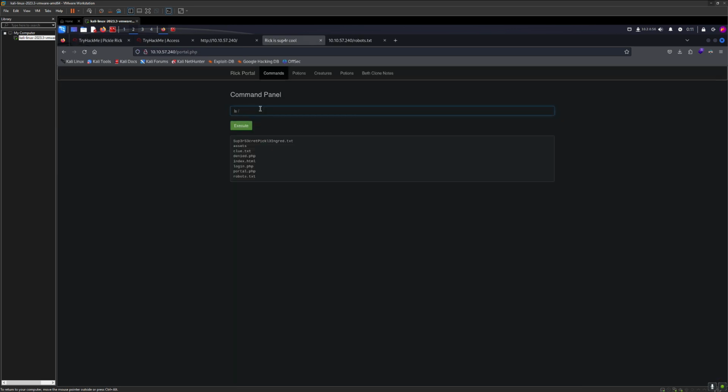Once we got that first ingredient, I wanted to look around the system more. So I looked in the home folder for any users, and I found Rick. And I could look in there, and I saw it had the second ingredient. So it took me a while to get the contents of it. It had the same issues as the first ingredient, where you couldn't cat. And it also had a space in the name, so that gave me some trouble, but I eventually got it.